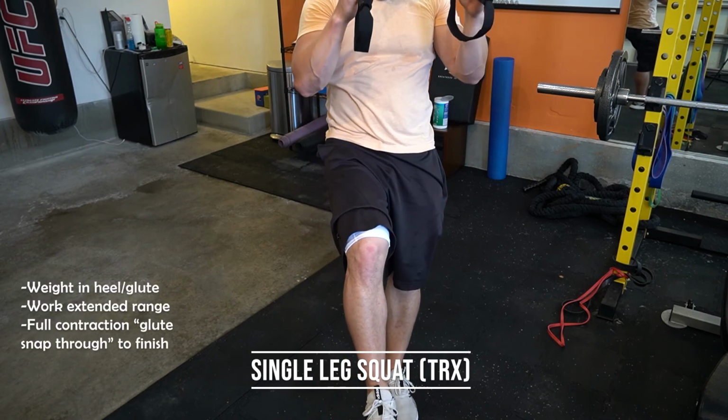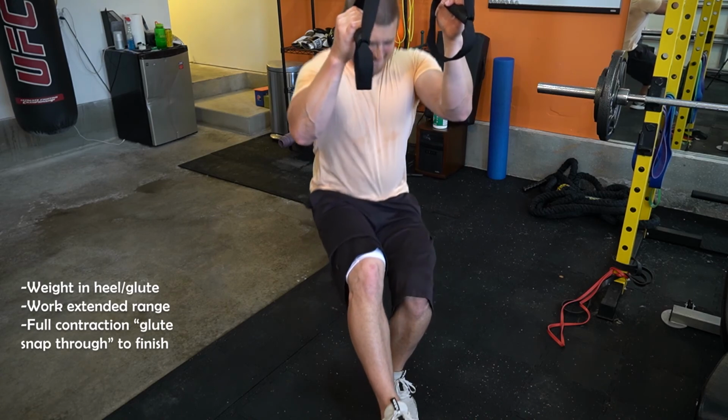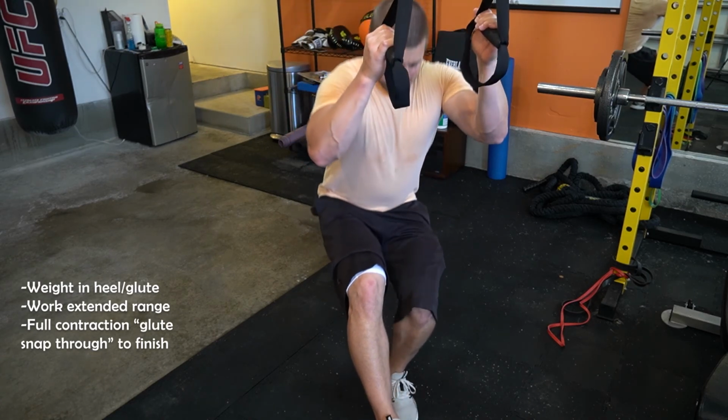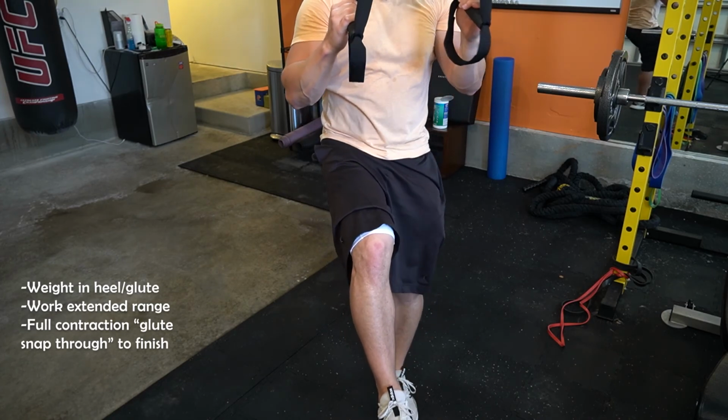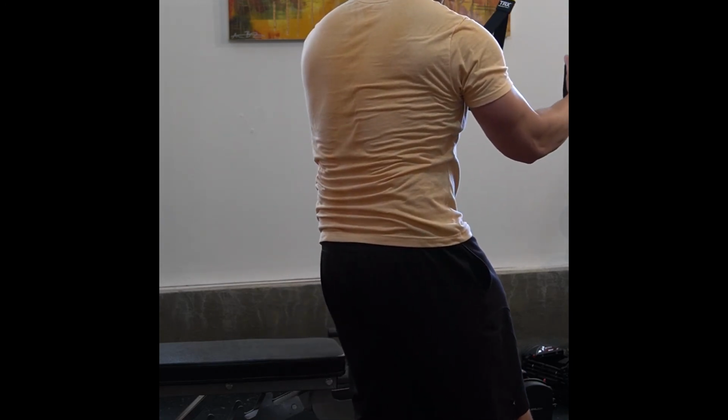Next, we're on to single leg squats. As you can see, I'm using the TRX. So main thing we want to key in on is driving back, sitting back and down. I'm actually focused on working my depth a little bit more here and driving this a little bit more into the quads than I would traditionally in a normal squat.